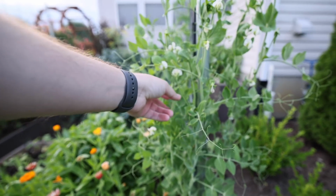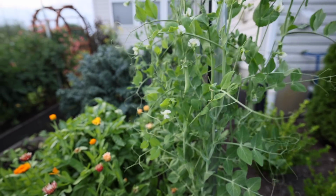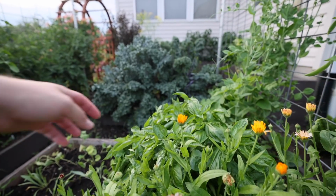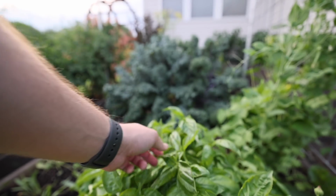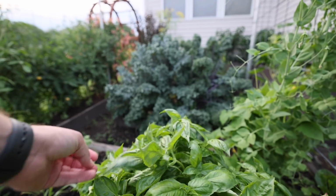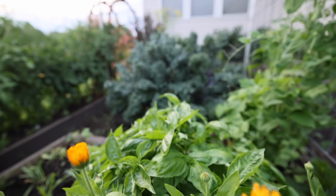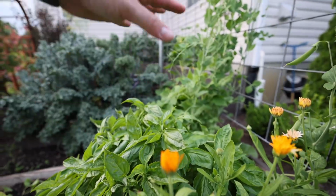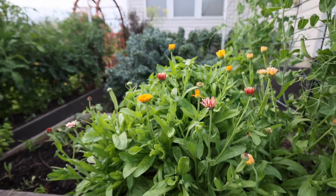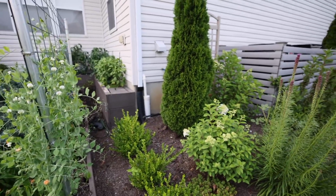I have some sweet peas here that I could pick. More calendula. This is a Mazel basil, which is a great basil that the flavor does not change if you forget to pinch back the flowers. Like here's one that needs to be pinched back. I have a hard time keeping up on my basil. This thing gets massive. By the end of the season, it will be a bush that's 3 foot tall and 3 foot wide. It's insane how quickly it grows and how big it gets.